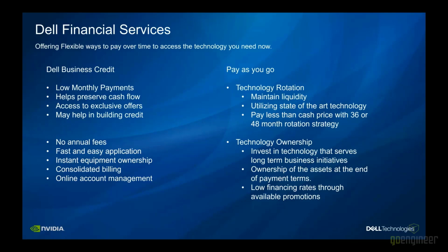By July end, that's what we're offering, which is a great rate. And you can lock it down and pay that amount over 3, 4, or 5 years, or whatever the term that you choose. It's going to be great for long-term investments. You own the equipment at the end of it, so it's a complete asset transfer, unlike technology rotation. And that's a great way to take advantage for any long-term purchases.